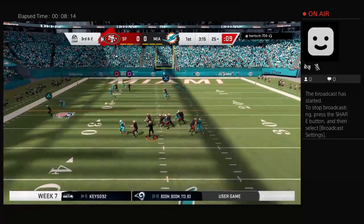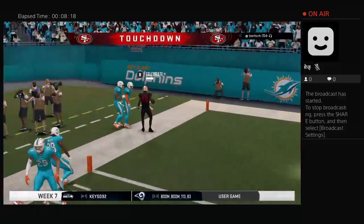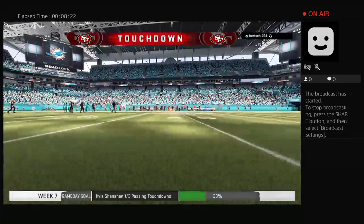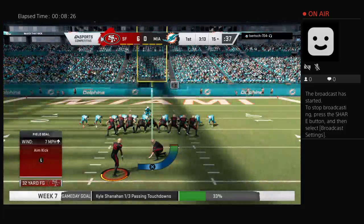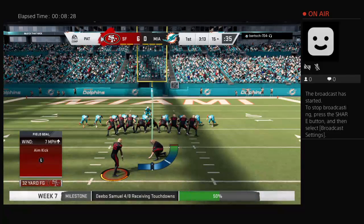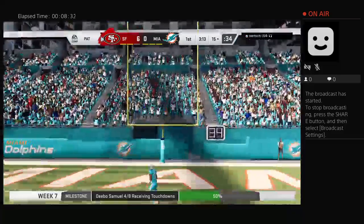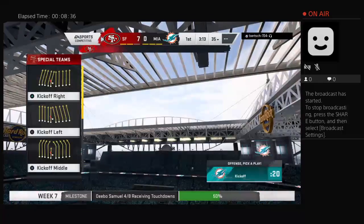Mariota to throw it. And it's complete. In the end zone, touchdown 49ers. Deebo Samuel, his 4th touchdown on the year, as his guys are able to strike first here in this opening quarter. Extra point splits the uprights, and it's now a 7-0 game.